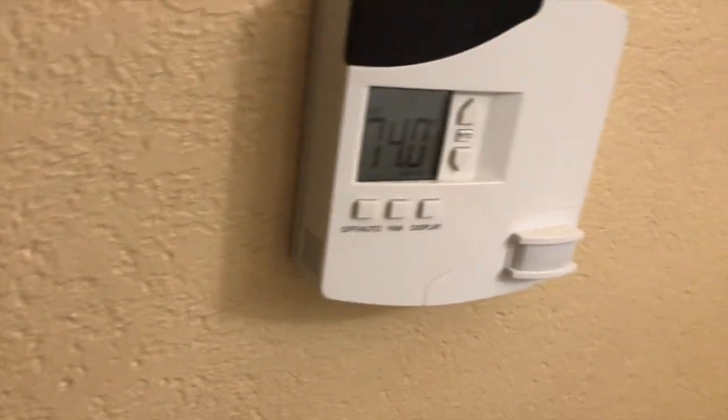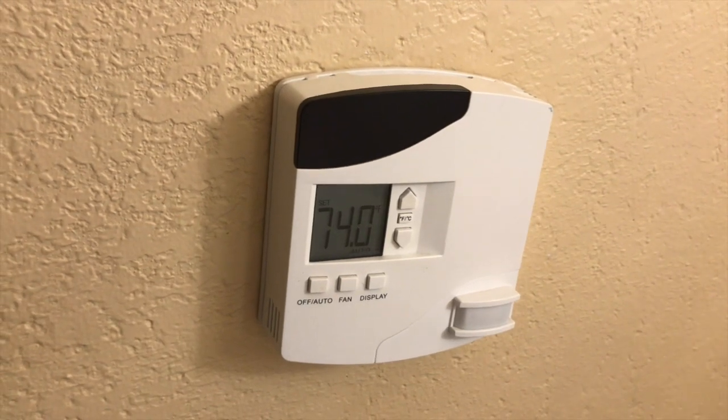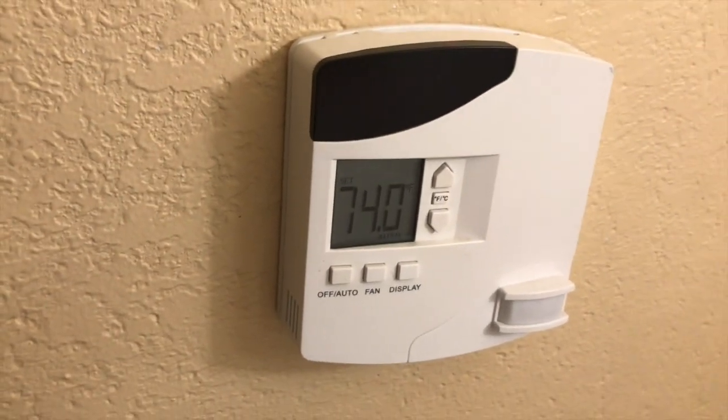We have the thermostat over here. Like I said, it's motion activated, as you can see right here. So in the middle of the night, it can get a little warm, but luckily we do have that ceiling fan and it's pretty easy to adjust the temperature and things like that. It's really close to the bed. So if you don't even want to get out of bed and you just want to reach your arm over, it's really convenient.